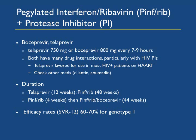Telaprevir is given at 750 milligrams or boceprevir at 800 milligrams, and it's given at an unusual dosing schedule every 7 to 9 hours. Both have many drug interactions, particularly with HIV PIs. What I recommend for all you out there is, 1, you should be always monitoring patients when you give them new meds who are on HIV PIs, but now they might be on hepatitis C PIs also, so you really have to be careful of the medications you give them.